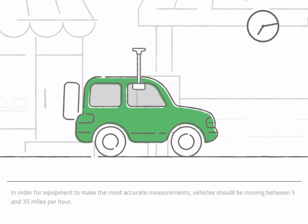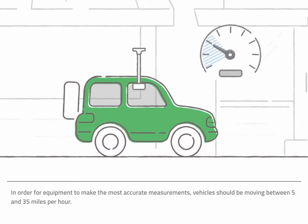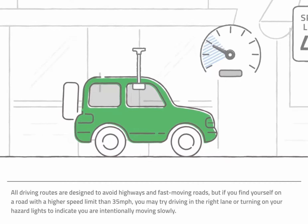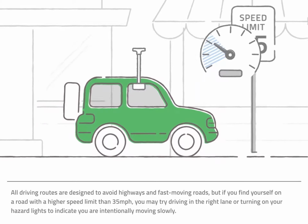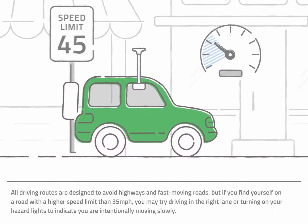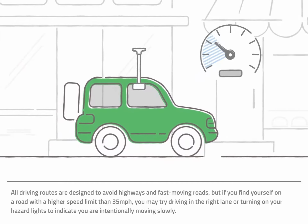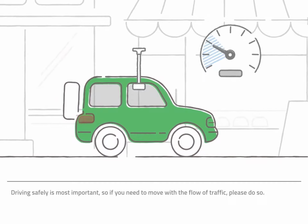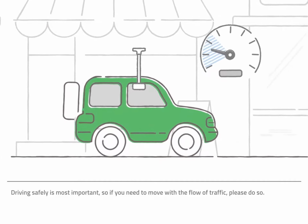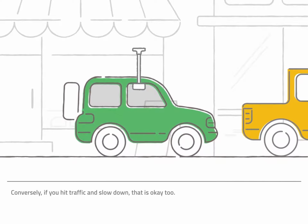In order for equipment to make the most accurate measurements, vehicles should be moving between 5 and 35 miles per hour. All driving routes are designed to avoid highways and fast-moving roads. But if you find yourself on a road with a higher speed limit than 35 miles an hour, you may try driving in the right lane or turning on your hazard lights to indicate you are intentionally moving slowly. Driving safely is the most important, so if you need to move with the flow of traffic, please do so. Conversely, if you hit traffic and slow down, that's okay too.